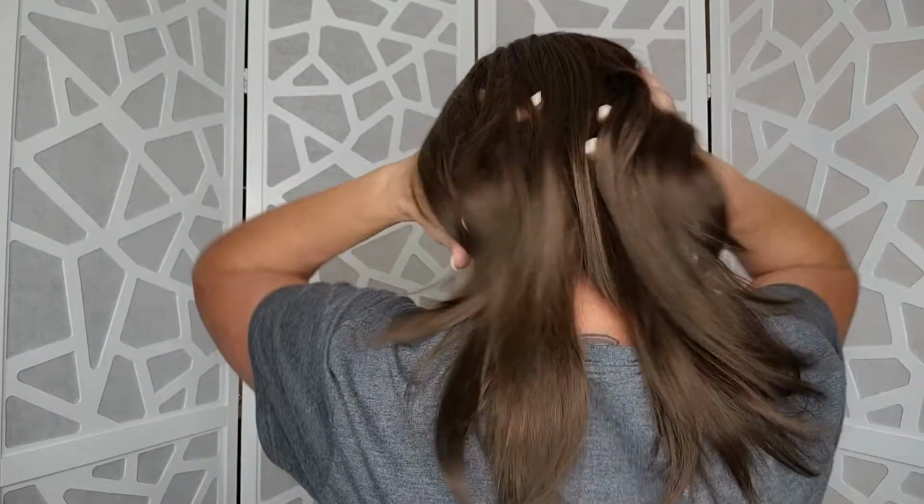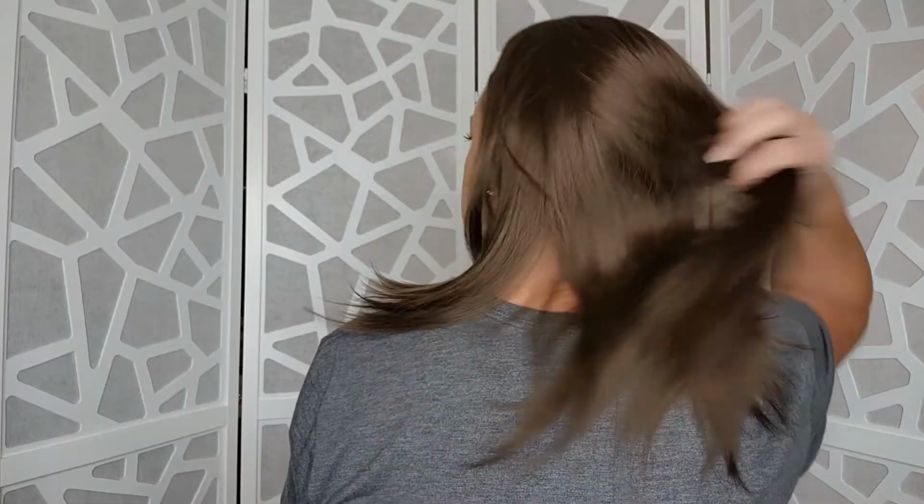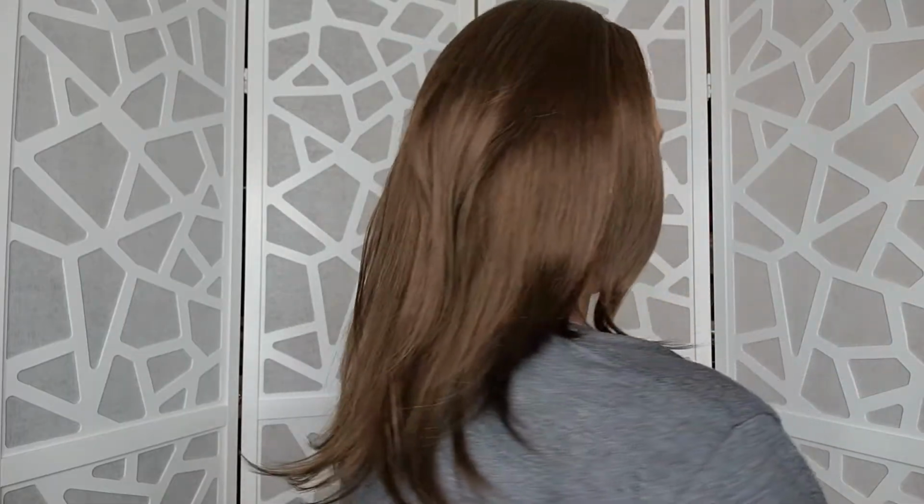And you guys, when I unboxed this piece, I actually thought she sent me human hair. I really, really did. I took it out and I said, wait a minute, I thought she was sending me synthetic. This feels so incredible. And look, there is no tangling. I have not had a single tangle in this piece, and I've worn it around the house. I've been really trying to get to know it, and not a single tangle. And the density is incredible. I am so pleased with this piece.